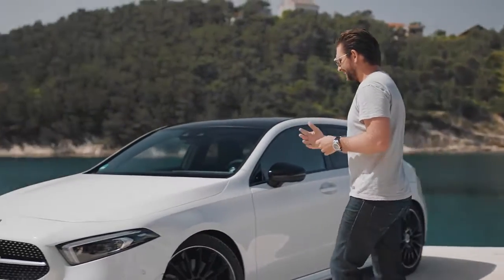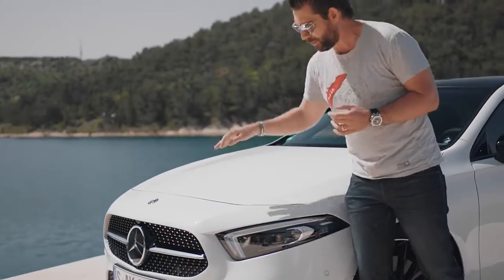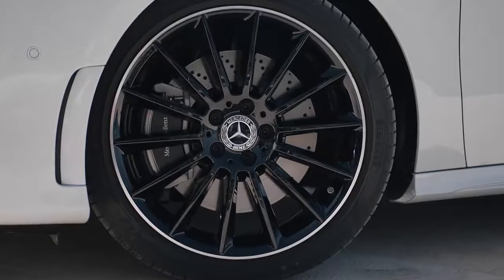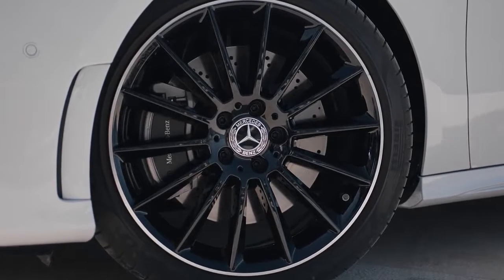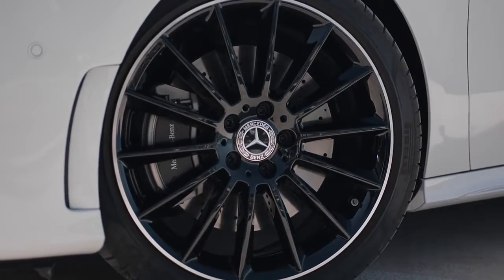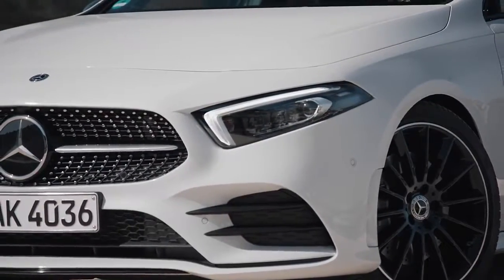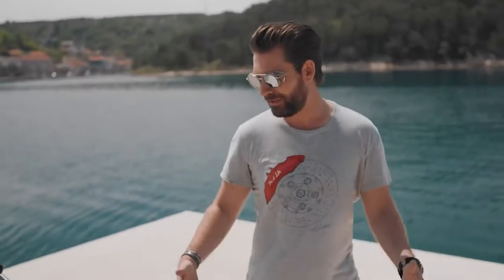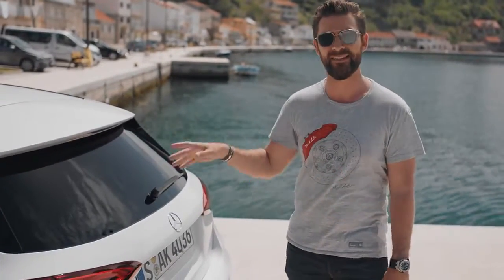Continuing on that theme is a steeper bonnet line as well that drops off quite suddenly. And to complete the whole package is the larger wheel arches, which accommodate 16 to 19-inch alloys. And I think the whole thing just looks so awesome. Speaking of wheels and that longer wheelbase, not only does it make the car look great, but also allows for more room in the rear for any passengers.